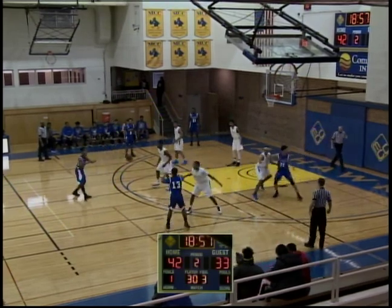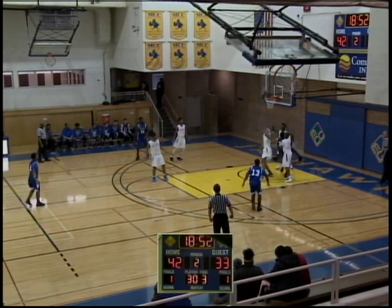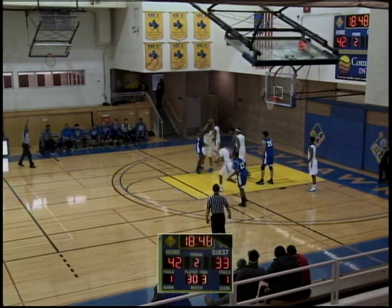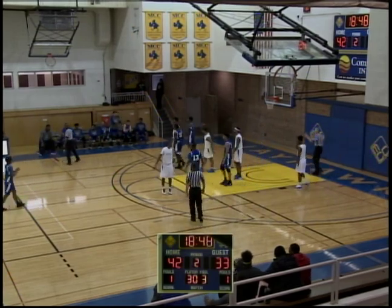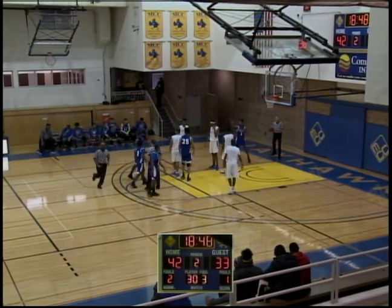Hand out. Ten on the shot clock. Down low, a contested shot. Put back doesn't go. And a whistle. Mulder, he's called for his third foul.